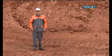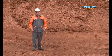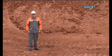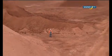Behind me there is a process of averaging bauxite. It is one of the most important stages of the preparatory work for the production of alumina. At the moment it holds about 300,000 tons of bauxite.